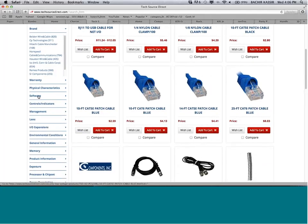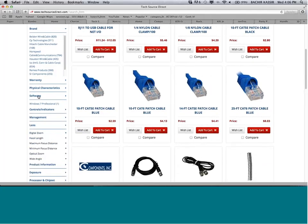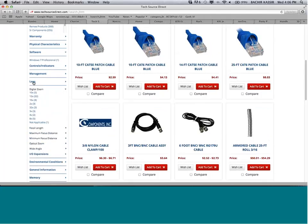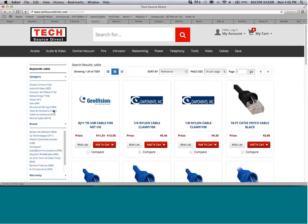I can also, if you notice here, narrow down search results based on grouping of the products. So all of these are grouped under lens, and under lens there is digital zoom and other. This is a very nice feature for companies who have lots of product attributes. By the way, the search capability is an integrated feature of WebJaguar, not actually a connection to a third party.